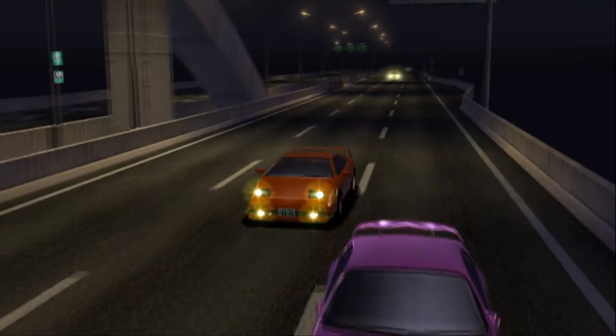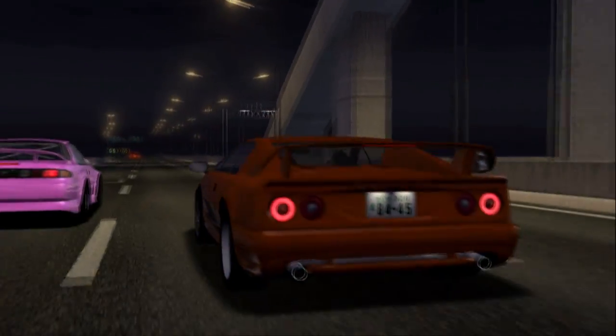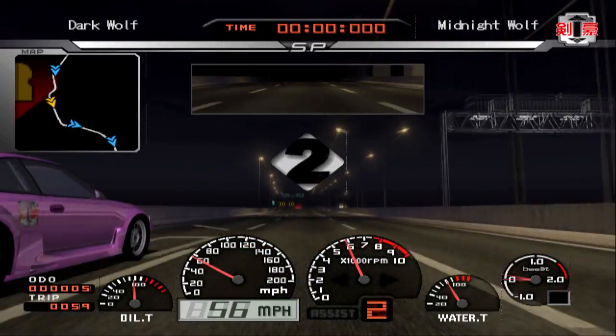Driving a bright pink car. I'm sure he never gets any speeding tickets. That definitely doesn't attract any attention.